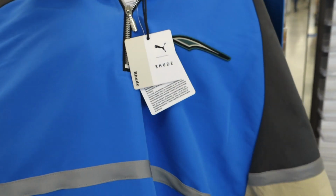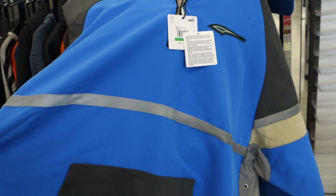And then just as I thought I was finished with the men's section, came across this really dope Puma and Rude jacket.